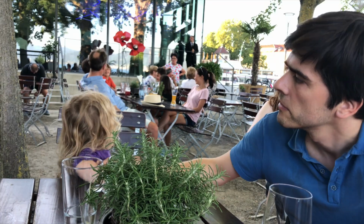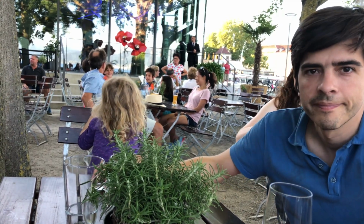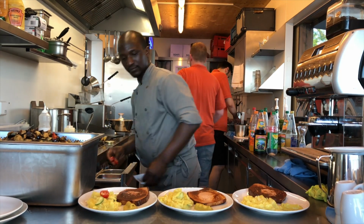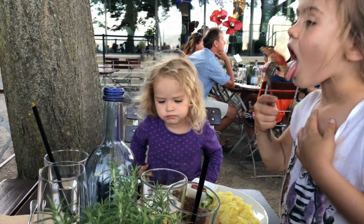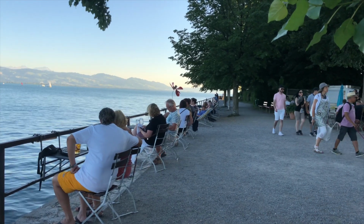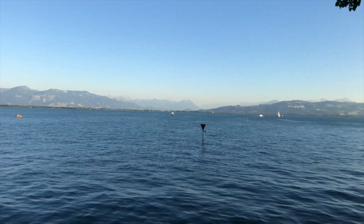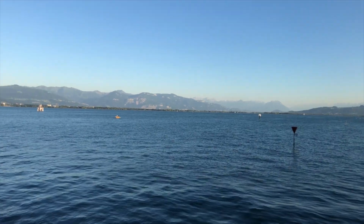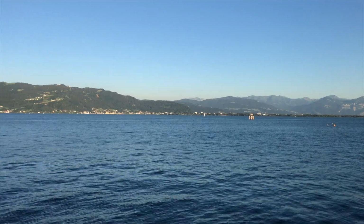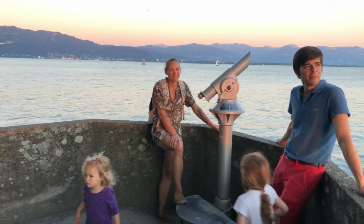Mango juice. This is where it all happens, hey? Potatoes, that's 9.15 euros. Oh, it's already half gone.